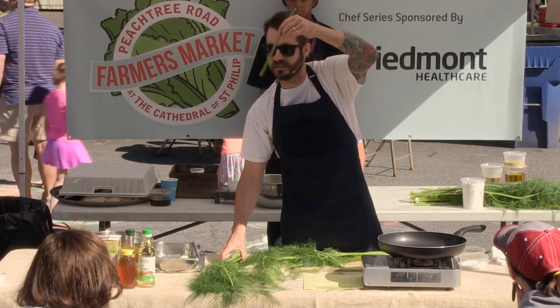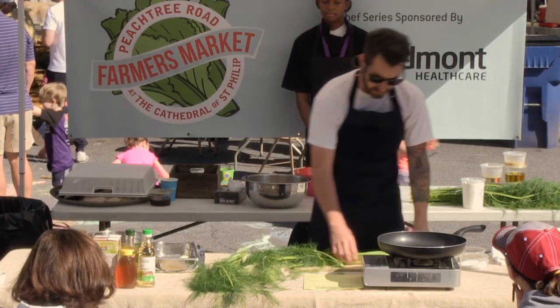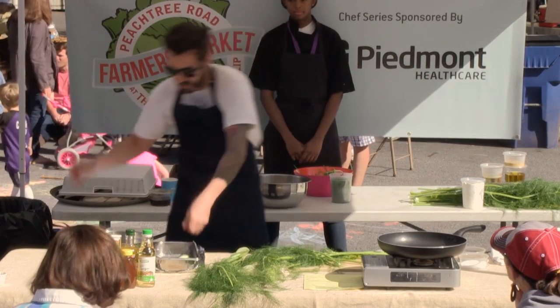Carrots, ranch dressing, like you could sit there in front of the TV and just kind of snack on those. I'll also take these and kind of just dice them up and pickle them if you want. That's just a little side thing.